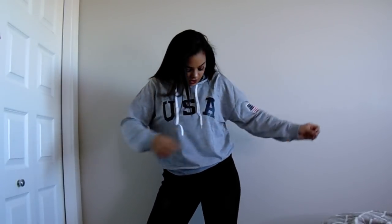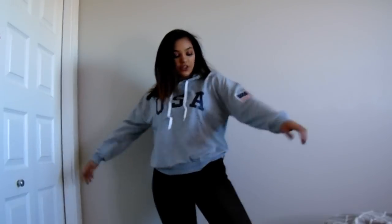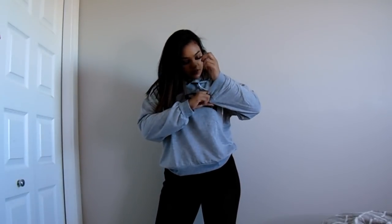So guys, I really like this one. It's cute. I actually like that it's shorter because I just like the style of it. I like the sleeves. They fit nicely. They're baggy, but I got a size large as well. There's enough air in here so you can move around and everything. It's comfortable. It's soft on the inside. It's thin, so you don't get too hot.